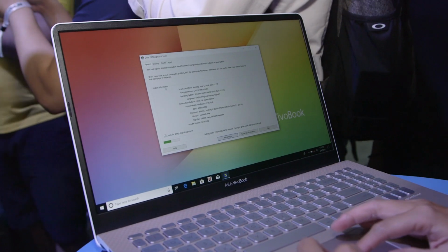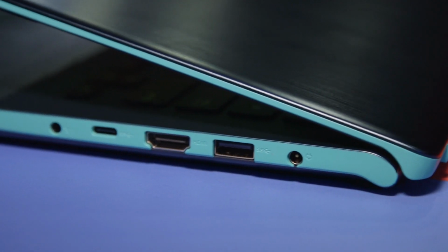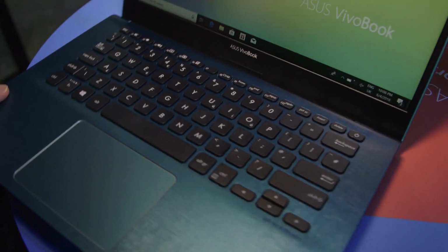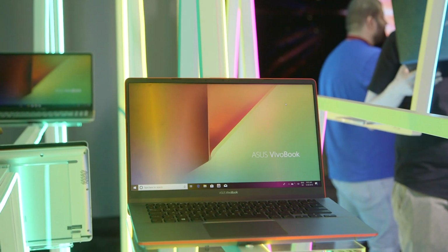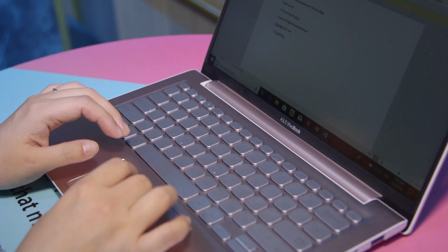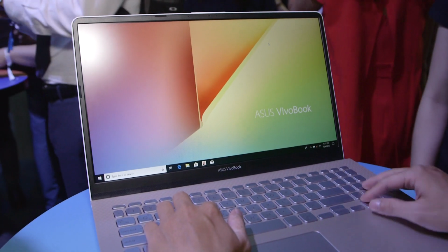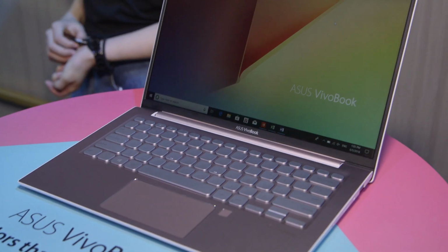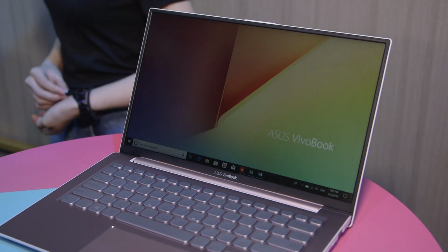The difference with the VivoBook S lineup this year is that they all come in beautiful color blocking designs with bright, vivid, bold colors. Some of these laptops even have a nice textured finish, like a woven finish, for example. The other new thing about these VivoBook S laptops is that they come with ASUS's NanoEdge technology, which gives them an incredibly thin bezel all the way around, some even up to 89% screen-to-body ratio.